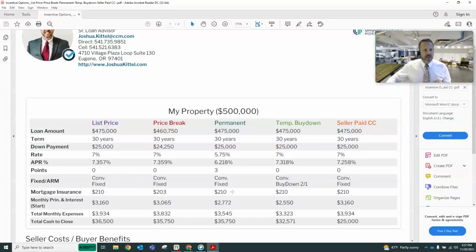Mortgage insurance changes a little bit here because, again, you're back up to the same list price, so your mortgage insurance is about $210,000. You see your payments at $35.45. Cash to close stays about the same as you would on the other scenarios. Not much difference there on the price point there.